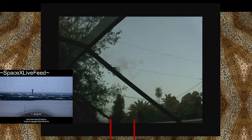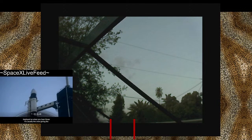Come back down when the parachutes are deployed. So when you hear those, it's usually the crew giving the call out and the ground echoing it. That just indicates we are moving farther and farther away from the launch pad. And so if a contingency arose, different sequences would be performed in the Dragon flight computer.